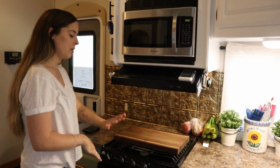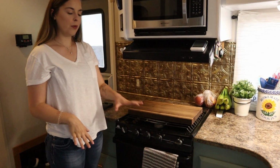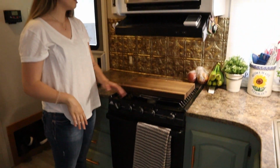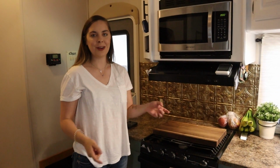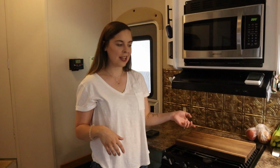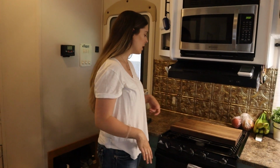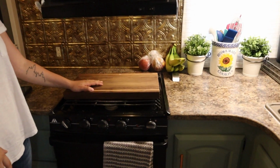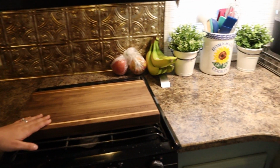And then we do have an oven and a stove. We haven't used the oven yet. This all runs off propane, so it is gas. But we've been enjoying our smoker that Tim got for his birthday, so we haven't really been cooking inside too much. This is a custom cutting board that Tim got me for Christmas. So that just hangs out up here.